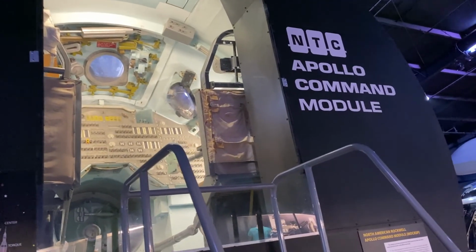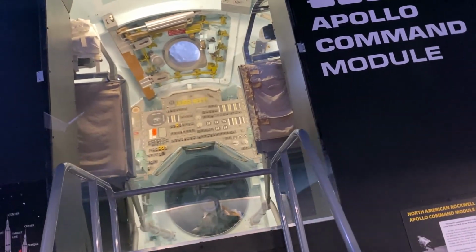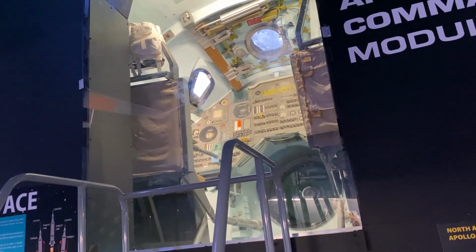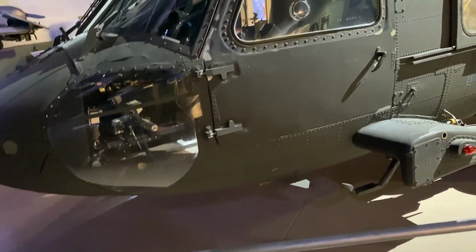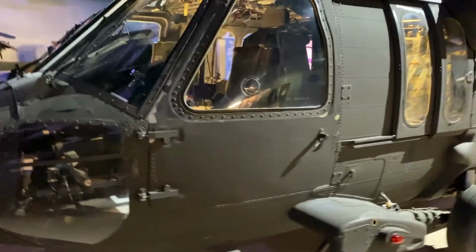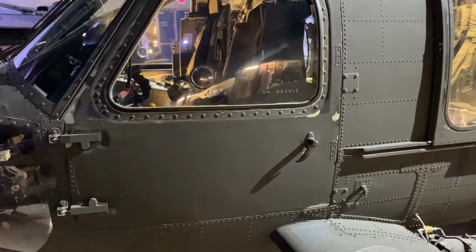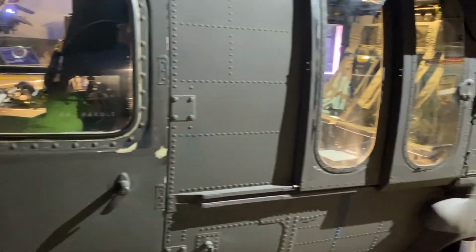The Apollo Command Module. Look at all them buttons and controls. Oh my goodness. Lots of buttons and controls. This is the famous Sikorsky Black Hawk helicopter. You look inside here. Inside of all these, it's tight quarters.